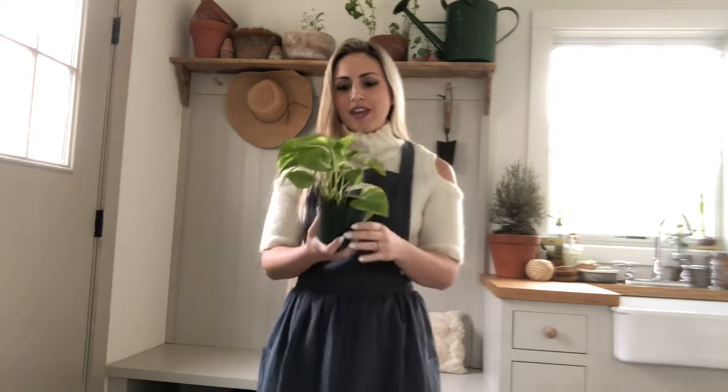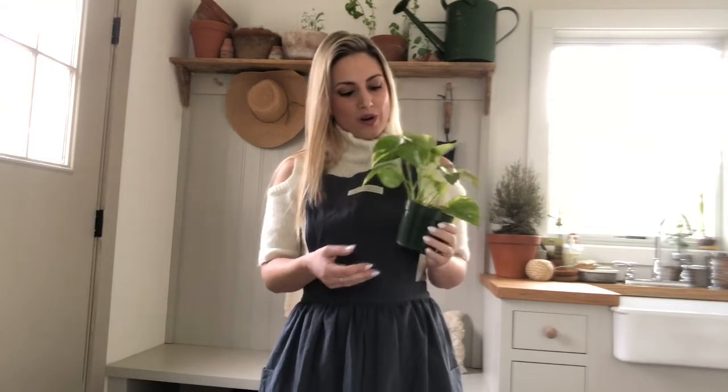So if you're in a wintry area like I am in the Northeast, picking up some indoor plants is definitely a good way to get past those winter blues and to start loving on some plants and giving them some life and also decorating with them. So I love using greenery in my home.